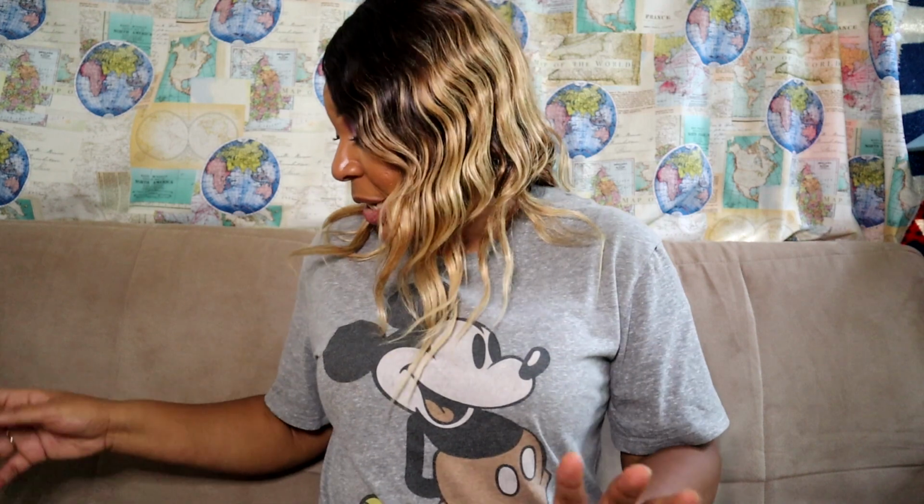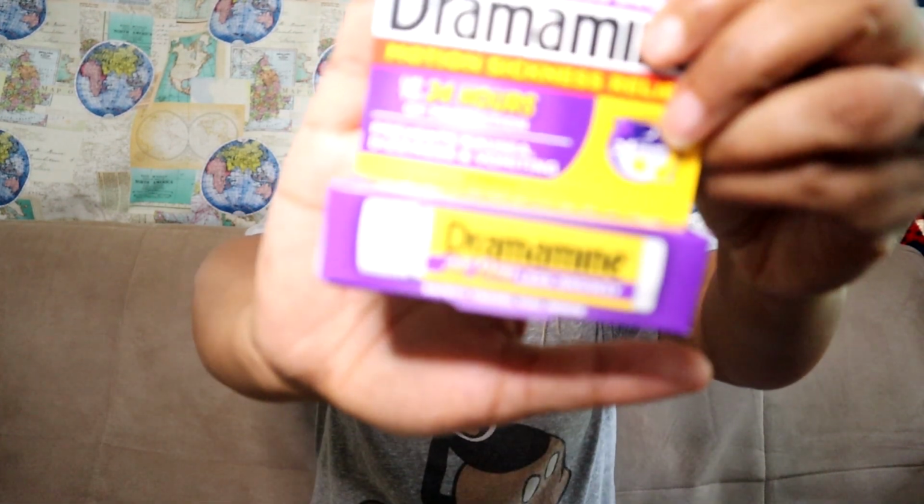Alright, so first things first, what's in my theme park bag? Let me tell you what the first thing in my theme park bag is. Dramamine. That's literally the first thing in my bag. The reason why Dramamine is the first thing in my theme park bag is because I am very prone to motion sickness. And so I am all about making sure that I don't get sick on a ride. You would think that the fact that I get motion sickness so much, I'd hate theme parks. But I love them, can't get enough of them.